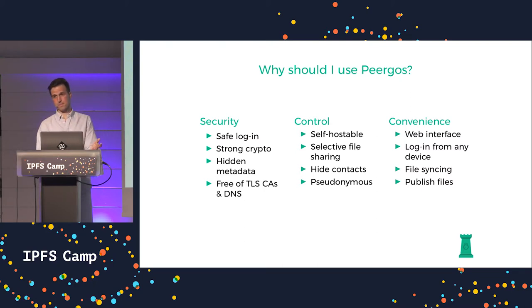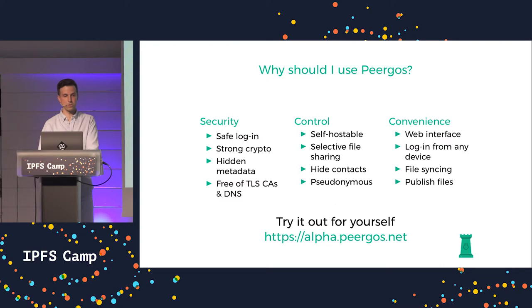So the organizers were very explicit that we shouldn't do a live demo. So instead, what I'm going to do is flash up the URL to the alpha. So please either write it down, take a photo, point your browser at it now, and please try it out for yourself. I'll leave that up there for like 5 more seconds.